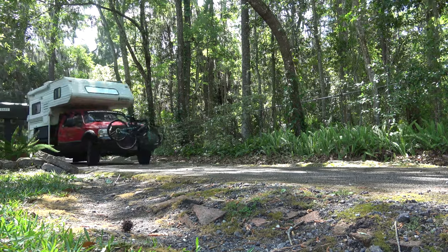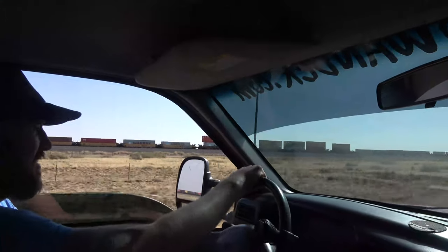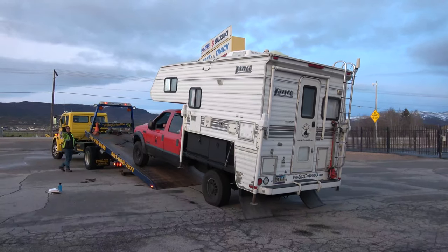In 2018, we left all we had ever known behind in Florida to make our way to Alaska in an attempt to drive our truck camper from Alaska to Argentina. We made it to the top of the world and turned south, only to confront one challenge after another.